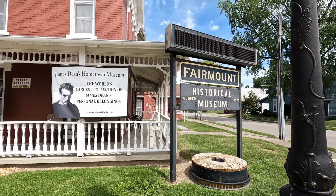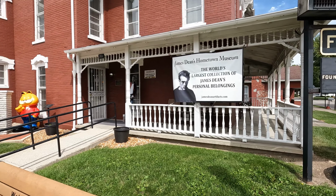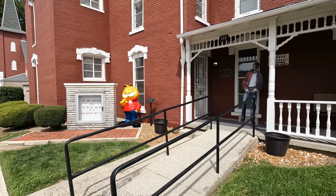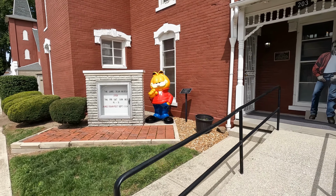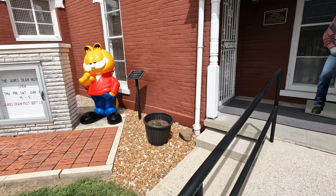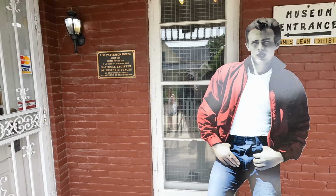Gonna go in the Fairmount Historical Museum and check out James Dean's hometown museum, the world's largest collection of James Dean personal belongings. And not only that, they have a collection of Garfield memorabilia. Right there, Garfield is James Dean. And right here he is. So let's go inside.